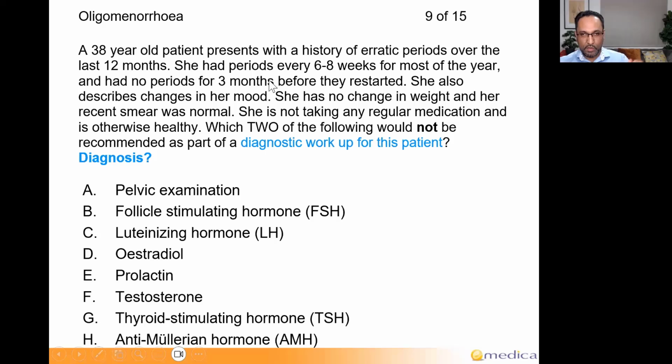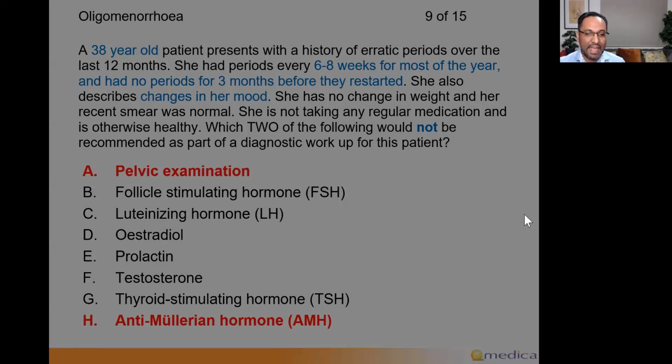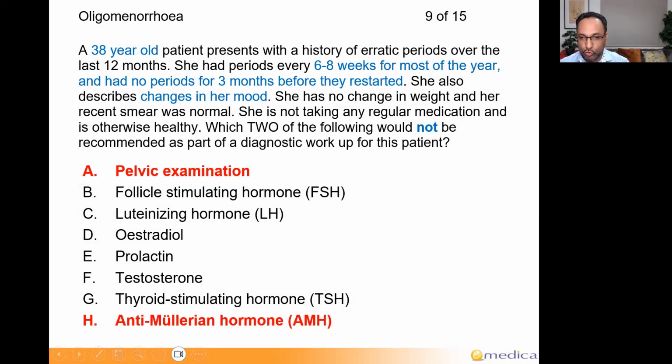Okay, so this patient's got oligomenorrhea, erratic periods over a year, but still having periods. But while that's been sort of 6 to 8 weeks, then had no periods at all for 3 months, then restarted, got some mood changes elsewhere, no other illnesses, otherwise healthy. So the correct answer, A and H, would not be recommended.